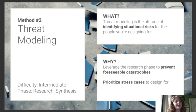It also helps us prioritize stress cases to design for, because what might be going on in your head is, oh man, I can't design for all of these at once. You don't have to. Going through some threat modeling will help you figure out which ones are the most important.